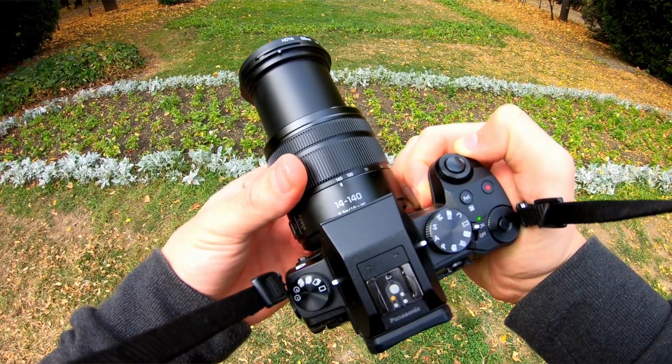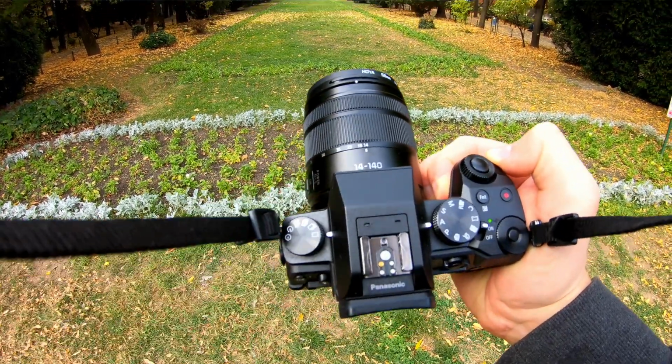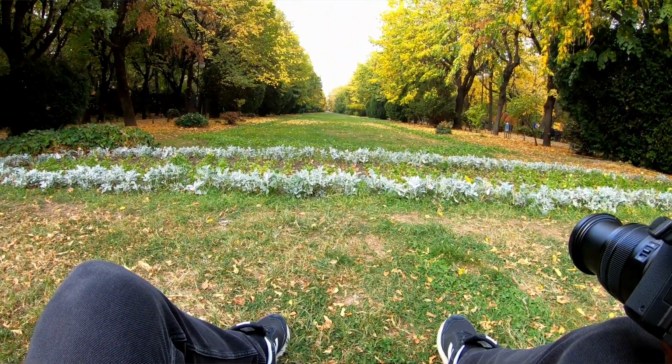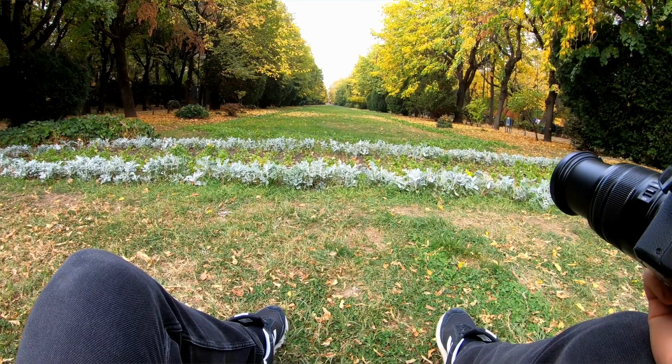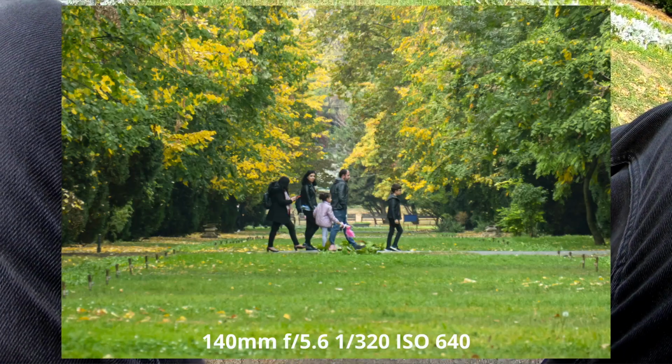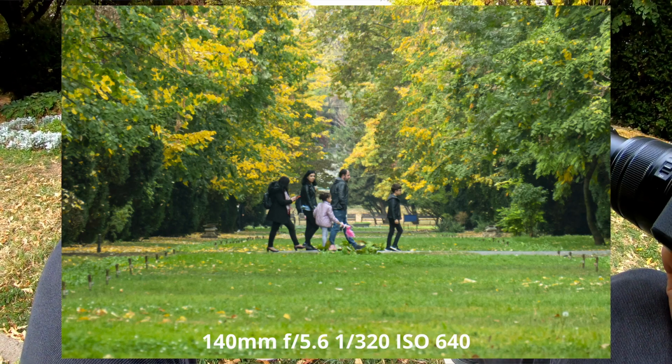It's the perfect moment to test this big zoom. I sit down for a better angle and stability. The lens is not fast and I don't want to bump that ISO too much. I am lucky. I see odd numbers. 3 people walk through my frame in the first photo and 5 in the second one.